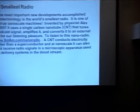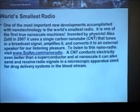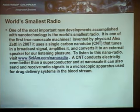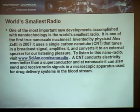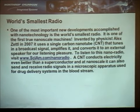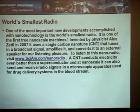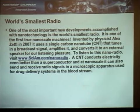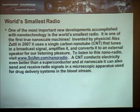So pass that around. A single carbon nanotube is like a couple of nanometers in width. It can be longer. They're trying to make them longer. I could go on about this for quite a while, about carbon nanotubes. But the important thing here is that he was able to have the single carbon nanotube act as a complete radio. The antenna, the modulator, all the different aspects of a radio are automatically in that carbon nanotube.